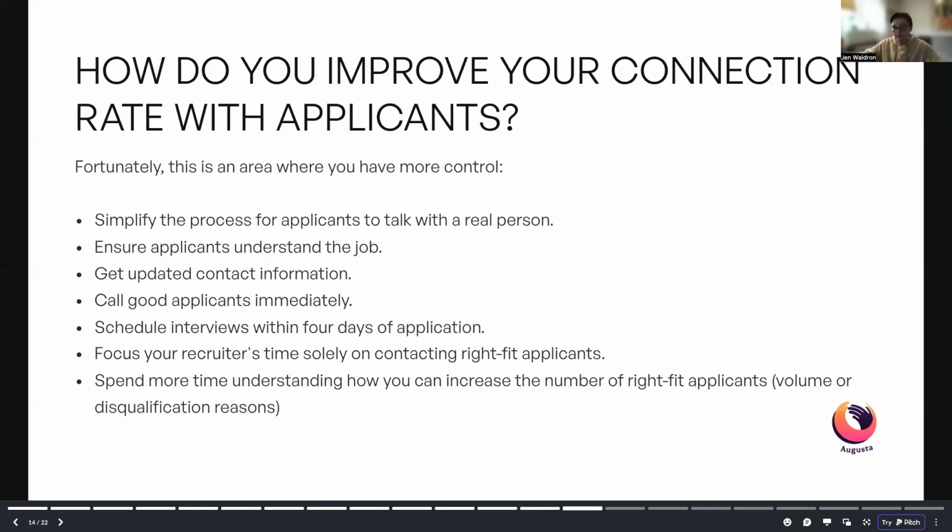So thinking about different sources, potentially more ad spend. I hate to be the bearer of bad news on that, but it could be more ad spend, different sources, and then flexing who is qualified and who's disqualified. Because there are some things you can bend on and there are some things you can't, and you can make that decision for your business. So those are the main things that you can do to improve your connection rate, those real conversations that you're having with applicants.